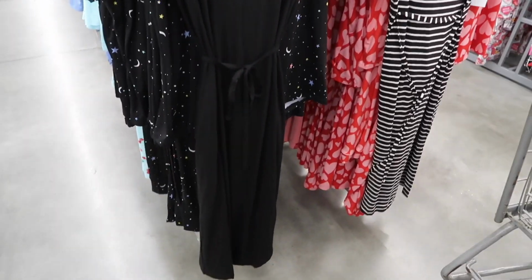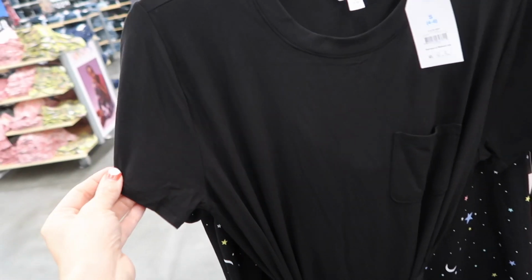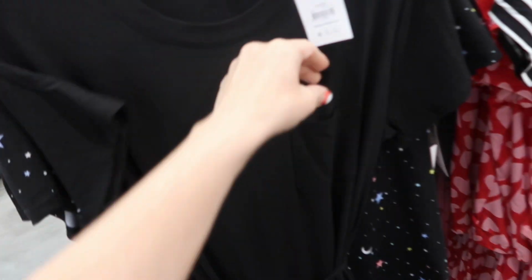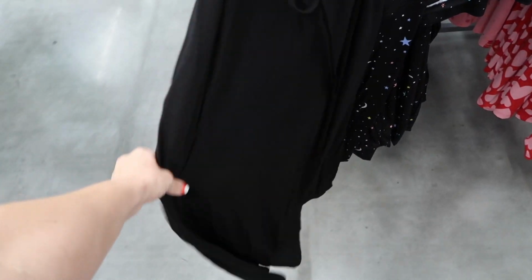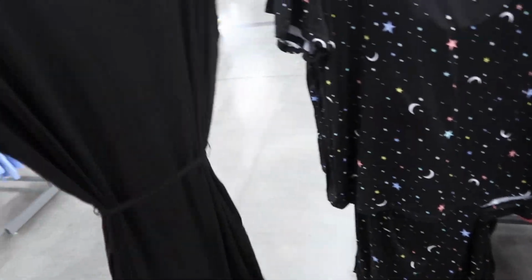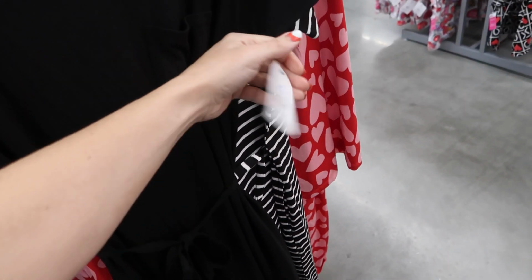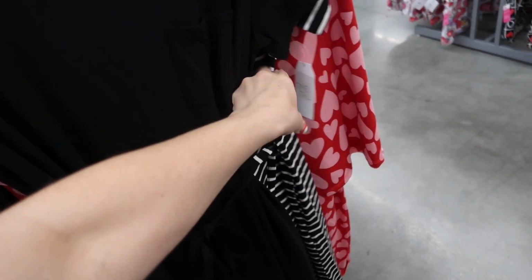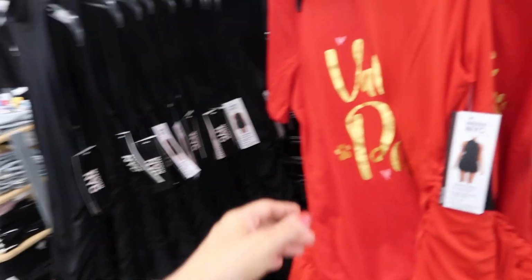Also new longer t-shirt dresses from Time & Tru. So these have that scoop neckline. It has that short sleeve. These are super soft and stretchy. It has the little pocket belt to put it in. Longer length, I would say midi length. Relaxed fit, and then that seam through the back. Comes in the black, also in the black and white stripe, and I think these are online only. This one says $14.98.